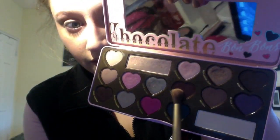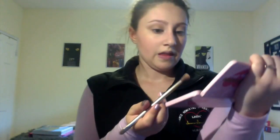The next color I'm going to go in with is called Bordeaux, and it's kind of like a burnt orangey color. It's brownish orange, and I'm going to put that on my outer crease, and then I'm going to blend it inward and up through the rest of my crease, but keeping it darker on the outside and the outer crease and blending it inward.